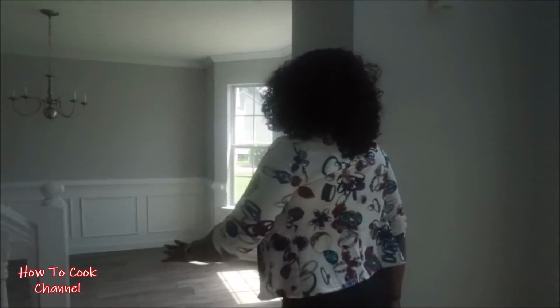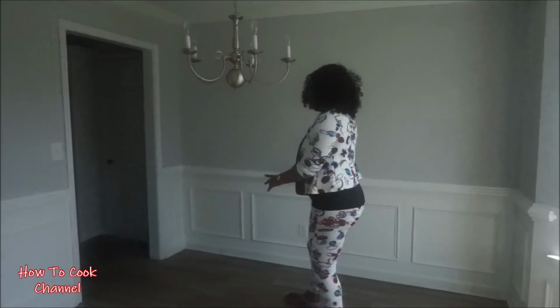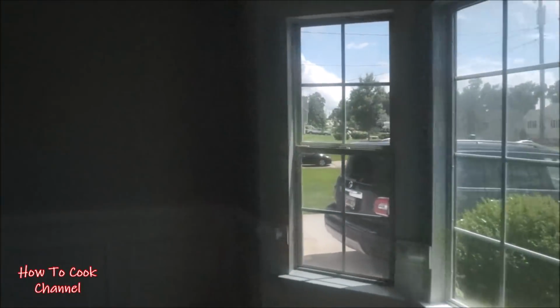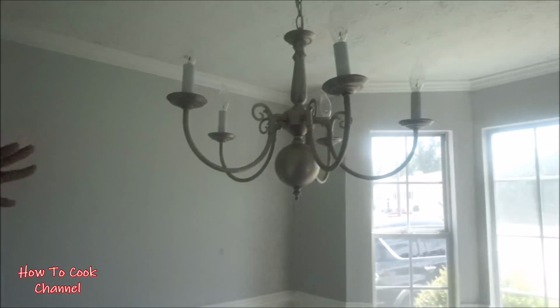So when you come this way, this right here is the formal dining room, and this is a nice size. One of the things that I love is the window, that natural sunlight that's coming in, that is just beautiful. Even when I don't turn on a light, it's just gorgeous in this space. I like the crown molding and all that good stuff. I'm changing out the chandelier. We want something a little bit more subtle that doesn't scream my name, so I'm changing that out.